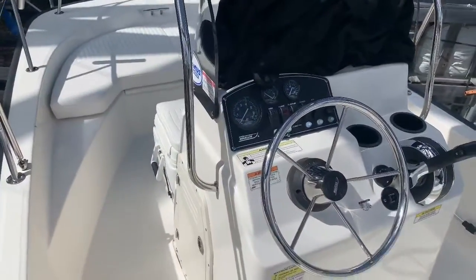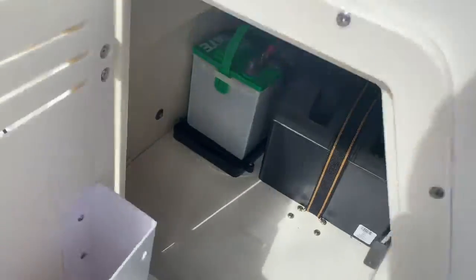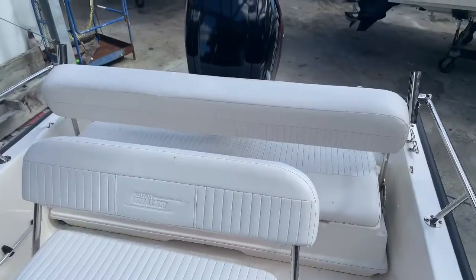This is a great opportunity. Give us a call, 954-633-2070. The boat is super clean. Great opportunity for someone to pick up a lightly pre-owned 2016 170 Montauk.